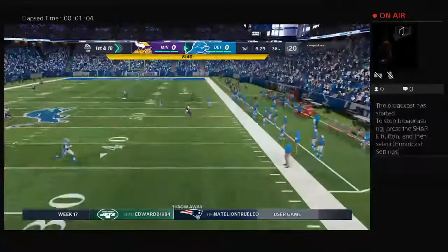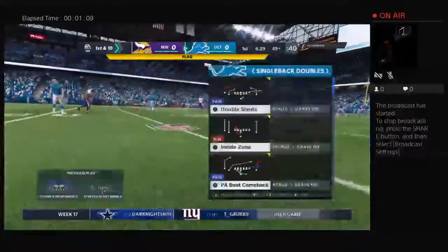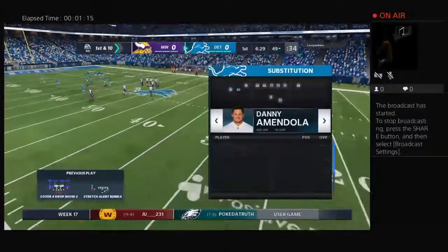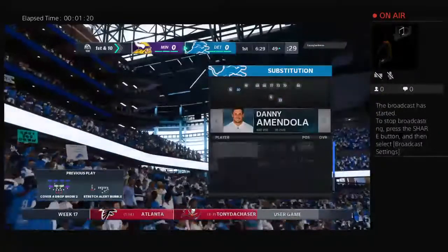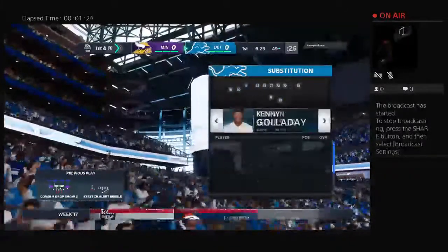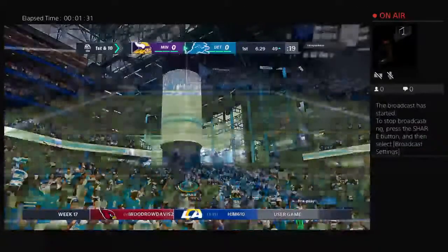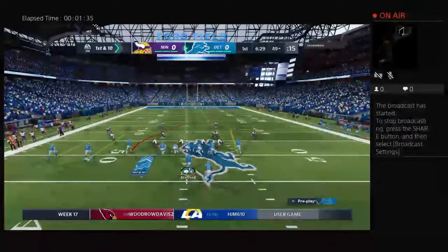Set to throw. Pass incomplete, but the flag in the backfield, and this might be a roughing call. So a pretty early first quarter roughing the passer penalty. Seems like the officials are going to let everyone know they're taking charge of this game. They're always going to protect the quarterback. So now a fresh set of downs, 1st and 10 after roughing the passer.